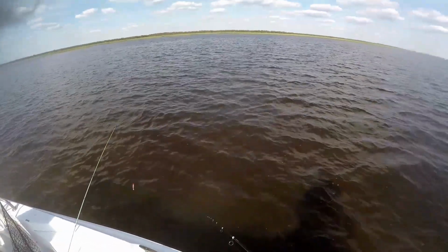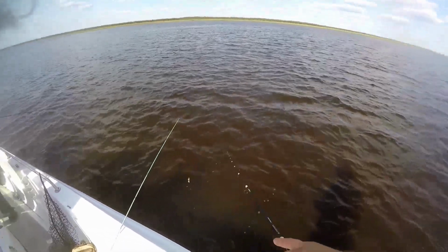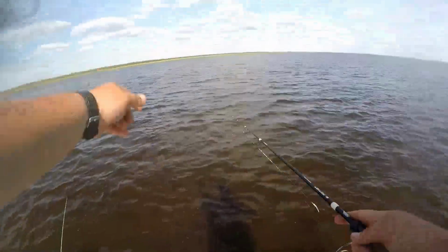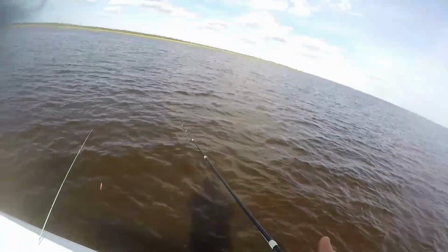Big redfish! Oh my goodness! That was like 24 inches. Thank you, Lord. Ah, it's another one.